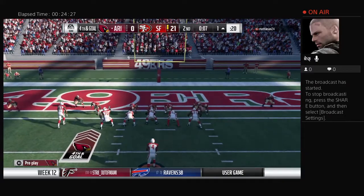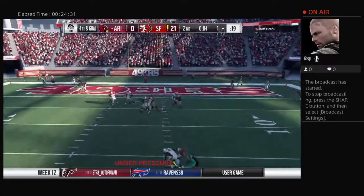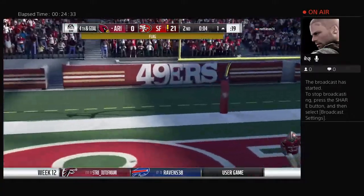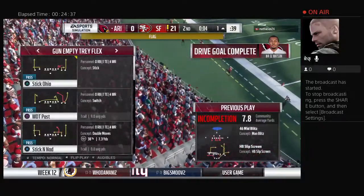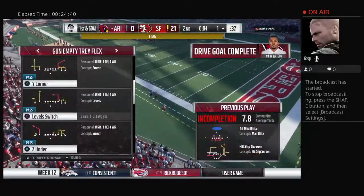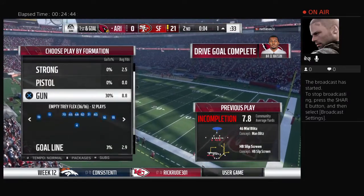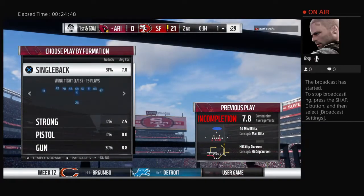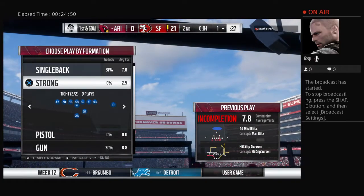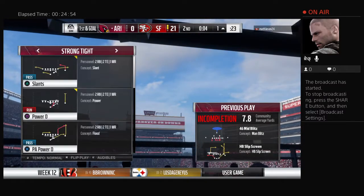4th and goal. Out of the gun, Watson. And that is incomplete, but there is a flag. And on 4th down, this is a big call. So they saw the contact before the ball arrived. Penalty flag for pass interference. And trying to avoid pass interference is so difficult. You're trying to slow down these skilled receivers, and somehow, some way, they make plays on the football, and sometimes you're there too soon.